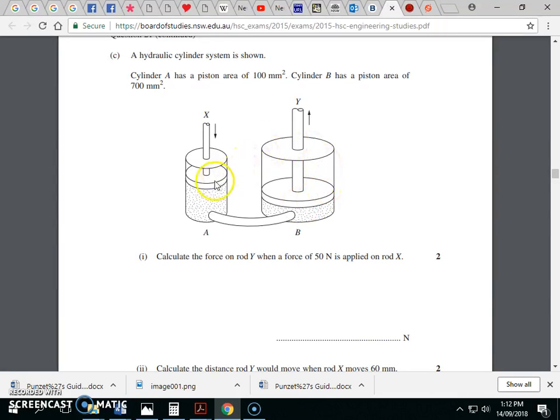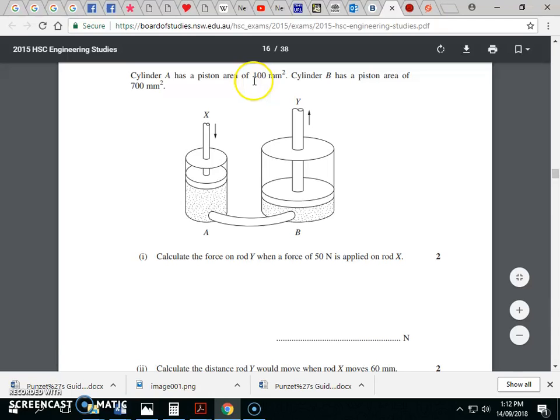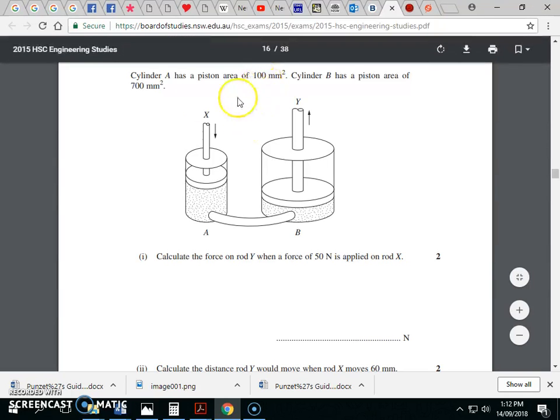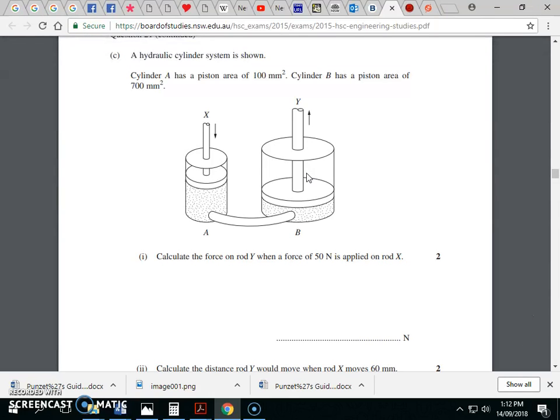So we have 2 cylinders. We have a cylinder here. Cylinder A is 100 millimeters in diameter. Cylinder B is 700 millimeters. Oh, not in diameter. It's areas, which is great. Often we have to take the diameter and convert diameters to areas, but not this time. This time around we've got areas. So what is the area ratio between these two things? Yeah, 7 to 1 or 1 to 7.